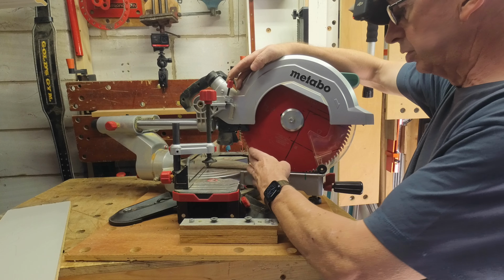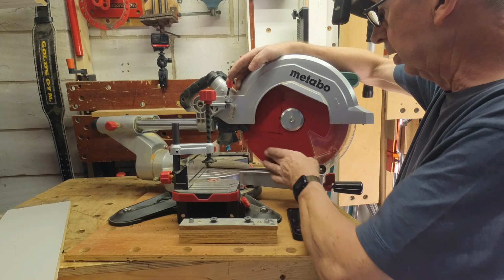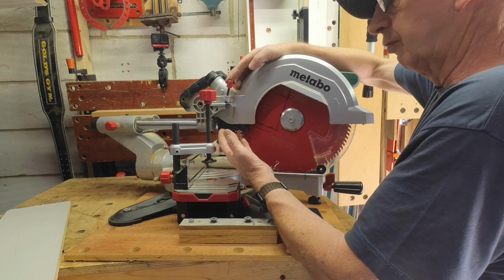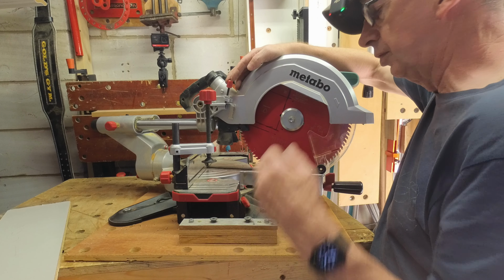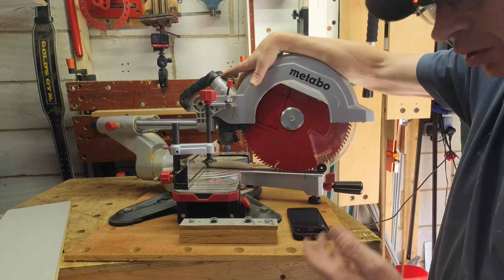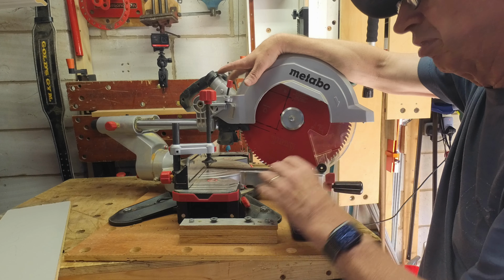Certainly with a decent blade in, and I'm not getting into who makes the best blade. This is a Freud blade, and it's fine. The thing is, it needs to be sharp. I've also cut with DeWalt blades. I don't think I've got any more Metabo blades. I didn't buy any, but I've got DeWalt blades. I've got these Freud blades.